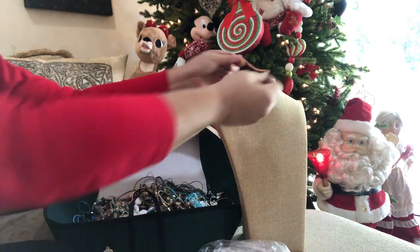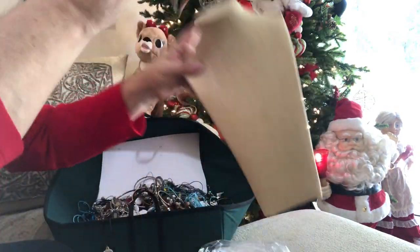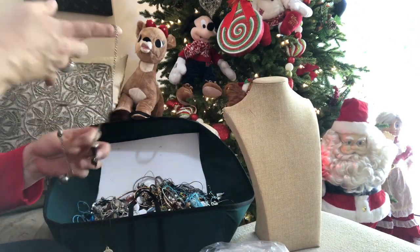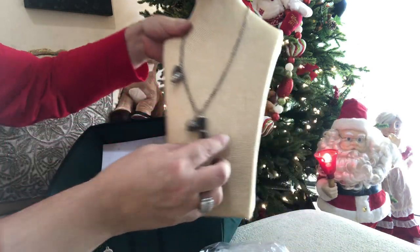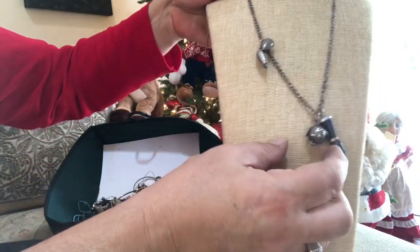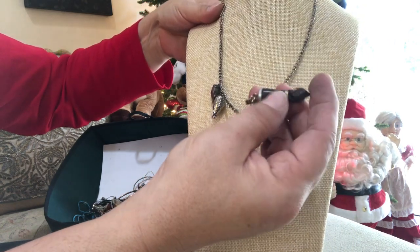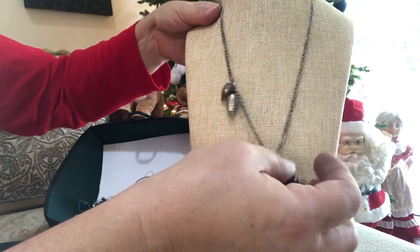And I will try to fill as many orders as I can. Number seven. I just think that this is a great deal. Here's this crazy looking one. I'm not sure what it is. This is number eight with all of these little charms attached to it. I don't know if anybody knows the significance of this or what it is. It looks like, feels like bone or something.